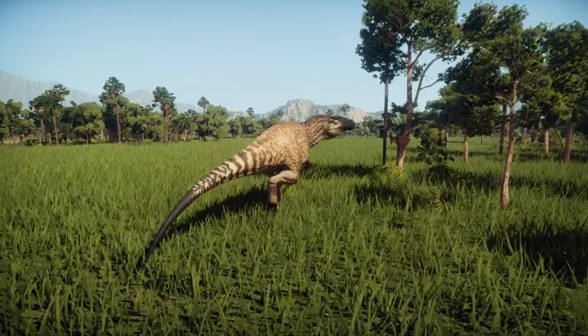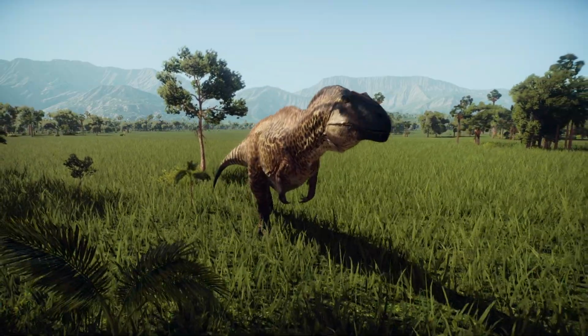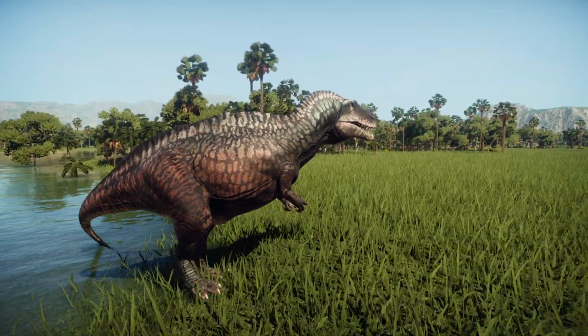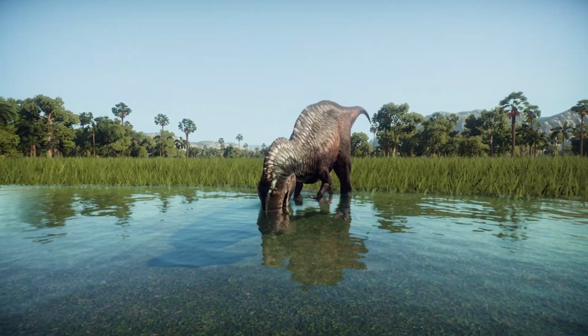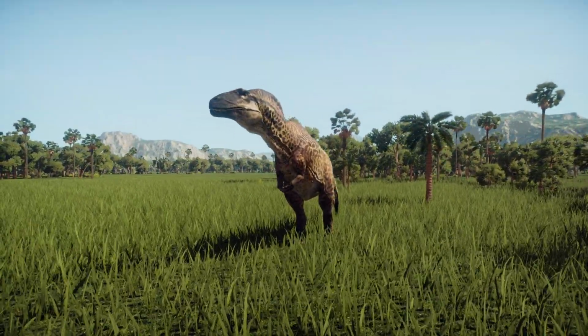I'd love to go to get a closer look at this particular specimen, but I think I'll stay this side of the fence. They have a great sense of smell, so if you ever find yourself trapped in the acrocanthosaur enclosure, and I certainly hope you never do, I don't recommend playing hide and seek. They'll sniff you out before you can clean your trousers.